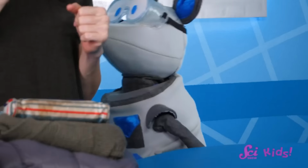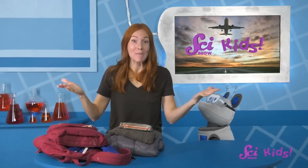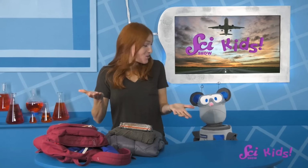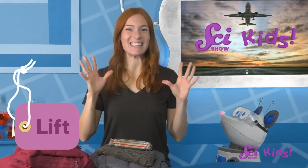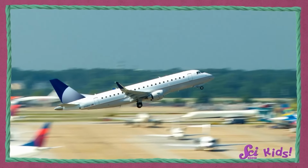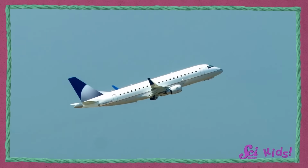This pressure pushes on the airplane wings, and it pushes more up from the bottom, making the plane go, you're right, up. The push from the slower air under the wings is another force called lift. Lift does exactly what it sounds like. It lifts the airplane wings up into the air, bringing the whole airplane up, up, up.